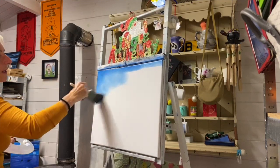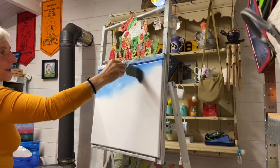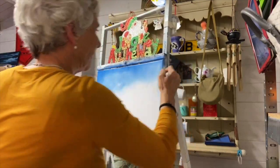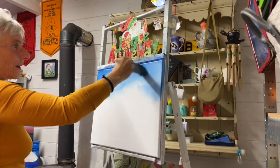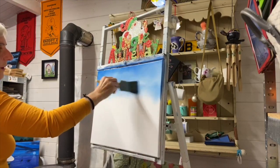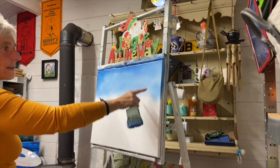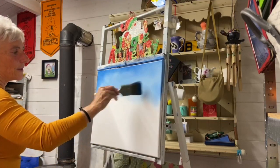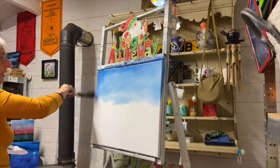There we go. So doing a crisscross motion. You didn't think I was going to leave that sky that nice straight line, did you? I hope you didn't. I hope you know me better by now. Okay, there we go. So, crisscross. Now do leave the little light bits in the sky, because that leaves you cloud areas automatically. Now I'm going to bring this down to about a third of the way down, maybe a little bit further.